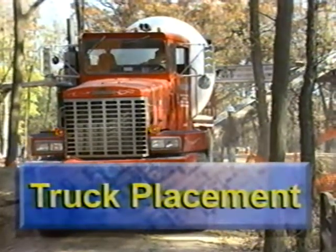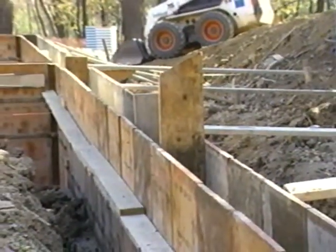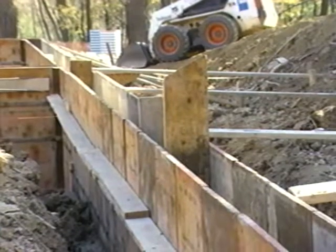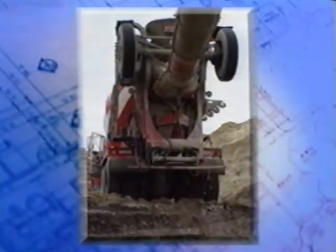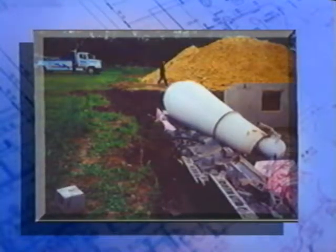Truck placement. Attention needs to be paid to truck placement in order to ensure everyone's safety. When approaching an excavation site, it is safer to have the driver back up and park perpendicular to the hole. The truck should stay at least 1 foot away from the excavation for each foot of depth to better protect people and to avoid a disaster.